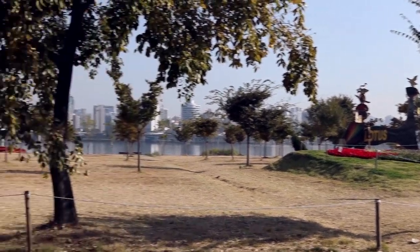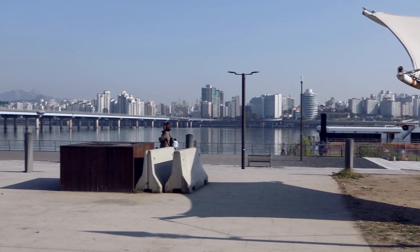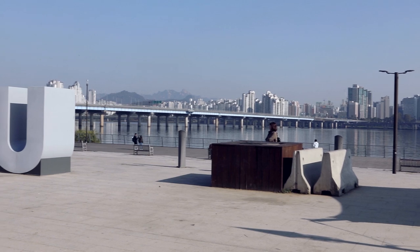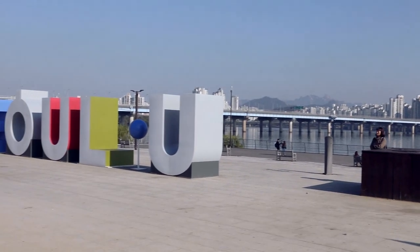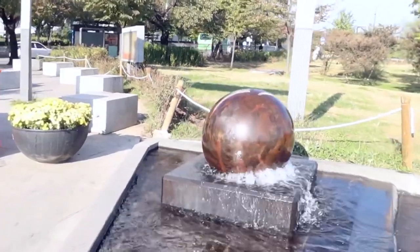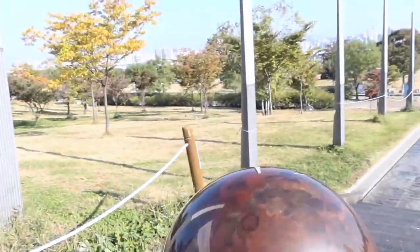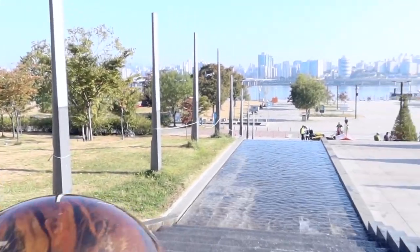We chilled at the Hangang Park that was built by the government's launch of Hangang River Development Project. The main goal of the project was to create an environment-friendly space that the citizens of Korea, foreigners, and tourists can enjoy.